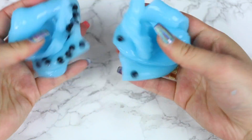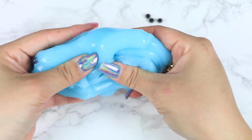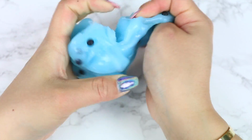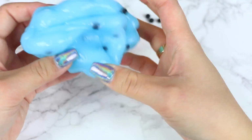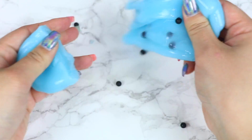It did have these black beads in the slime to represent the tapioca pearls, which I thought was a cute touch. It also smells like sour blue raspberry. It smells delish. It does remind me a lot of a Wish slime in texture, like their clear slimes. I feel like I should do a slime makeover with this one. It definitely has some potential.